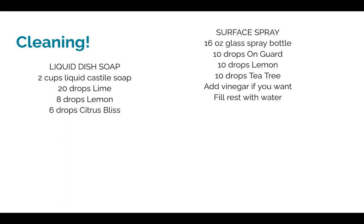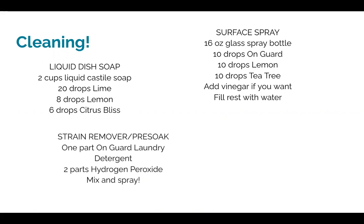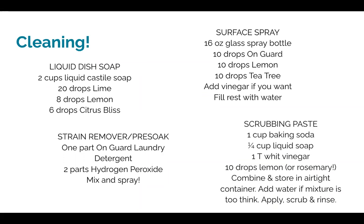A surface spray. It can be so easy. Get your spray bottle. The combo here is On Guard, lemon, and tea tree. You can mix that up and have fun with it, but that's a great combo right there. You can add vinegar if you want and then fill the rest with water. Stain remover, a pre-soak. This one comes from Melissa Werner. All right, 1 part On Guard laundry detergent with 2 parts hydrogen peroxide. Just put that in a spray bottle, shake it up, and you can spray. You will be amazed at the stains you can conquer with that. Grab a screenshot if you want, okay?